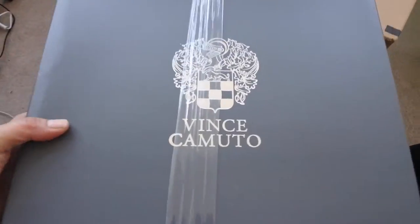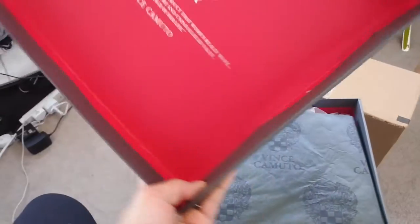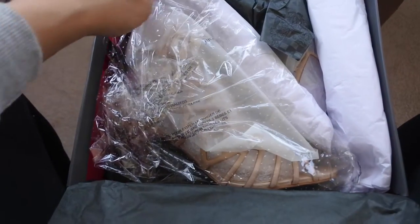I had to order it from the States. It came quite quickly, actually. I found it on Amazon. Let me just show you. The designer is Vince Camuto. Ooh, that's fancy. Oh my God, I'm so nervous. Oh, wow.